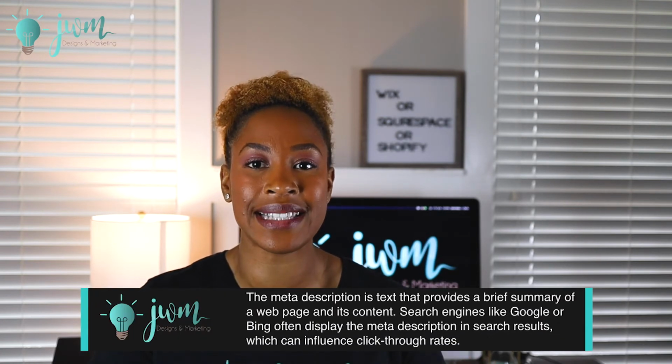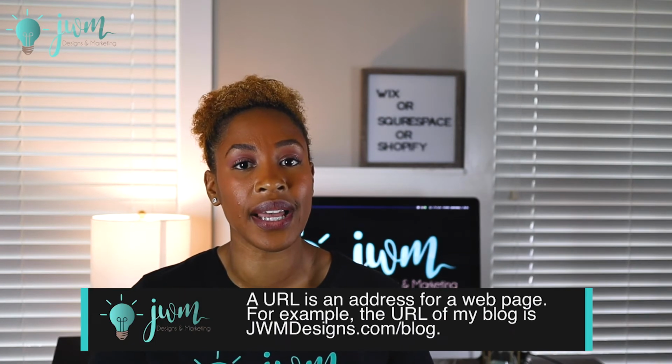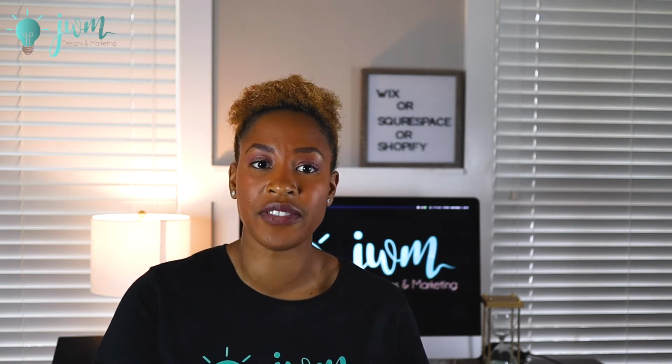Meta description is text that provides a brief summary of a web page and its content. Search engines like Google or Bing often display the meta description in search results, which can influence click-through rates. A URL is an address for a web page. For instance, the URL for my blog page on my website is jwmdesigns.com/blog.